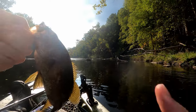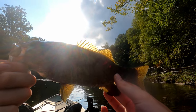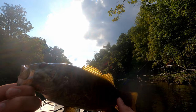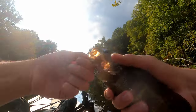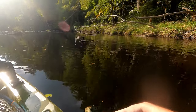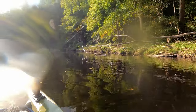Alright, guys. Here's that pretty little smallmouth we just caught. I'll send him back on his way. Those tightrope jigs are really getting the bigger fish, it feels like. Has a really nice pattern on them. But, yeah. Little stubby. He's very, very short. He doesn't have a lot of length to him, but he definitely is a bigger fish. Ooh, yeah. He just wanted to go.